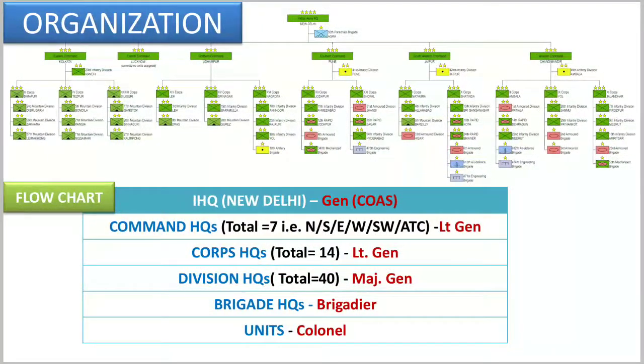Now next, it is the organization. So how is this Indian Army organized? You see this flow chart. At the top is Indian Army Headquarters, which is situated at New Delhi. It is commanded by the officer of general rank, that is the chief.